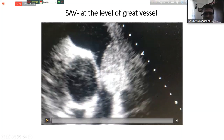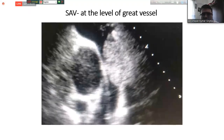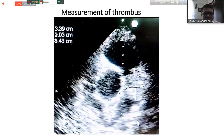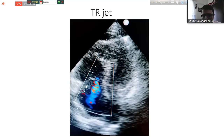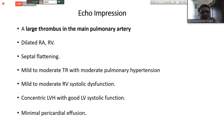At the parasternal short axis at the level of the great vessels, there is a large thrombus in the main pulmonary artery, almost occupying the whole circumference. This is the zoom view, and the measurement is 33 by 20 millimeters. Unfortunately, some color Doppler pictures are missed, so this is the only color mapping in a still picture, showing very little color passing across the lesion. Tricuspid regurgitation was seen, TR velocity 3.7 with pressure gradient 55, and the IVC measured 12 millimeters.